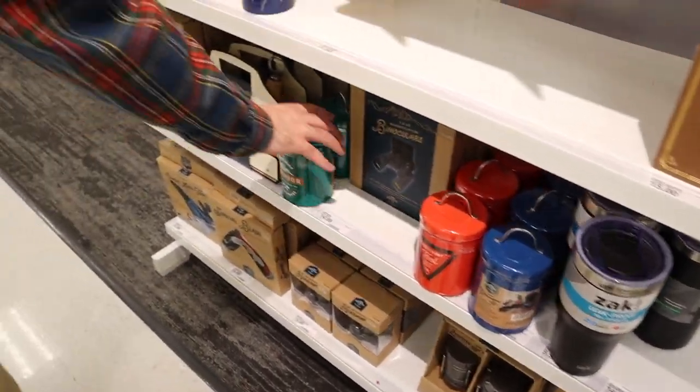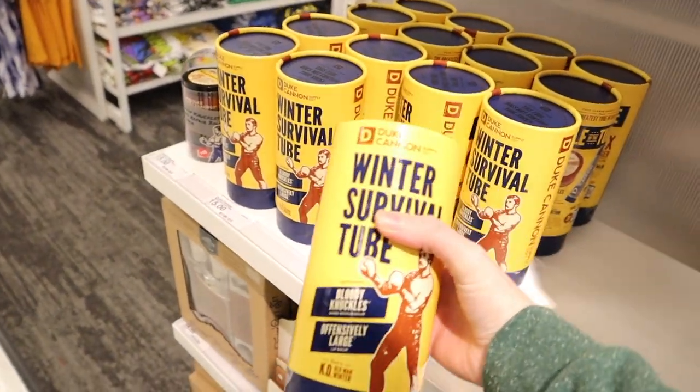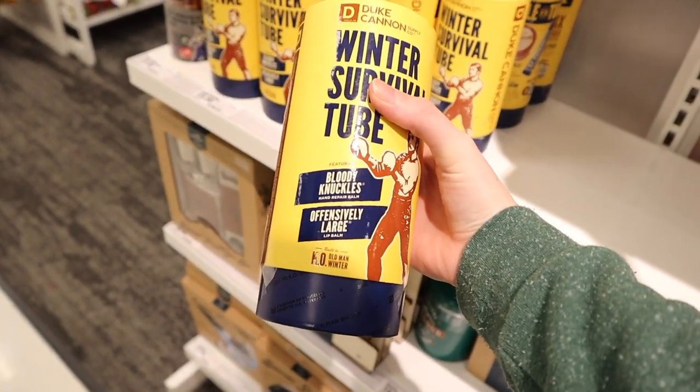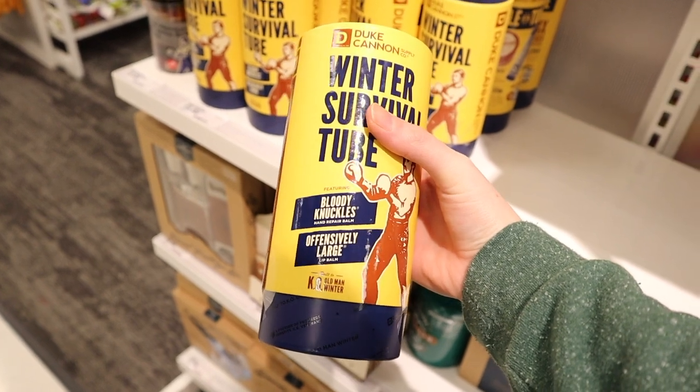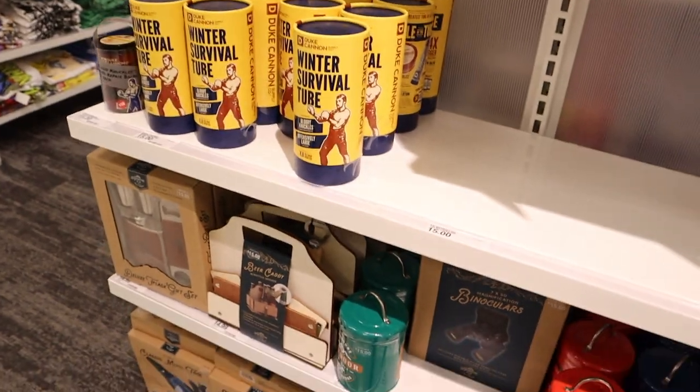What is this? Cups, tools, winter survival tube. It's a survival kit. Bloody knuckles, hand repair balm, and lip balm. The survival tube. Back door here. We're literally not planning to buy anything. We'll see how much we actually leave here with.